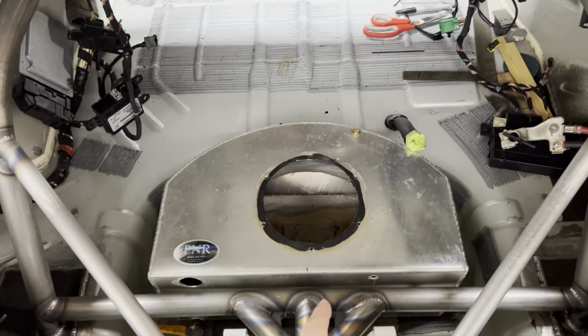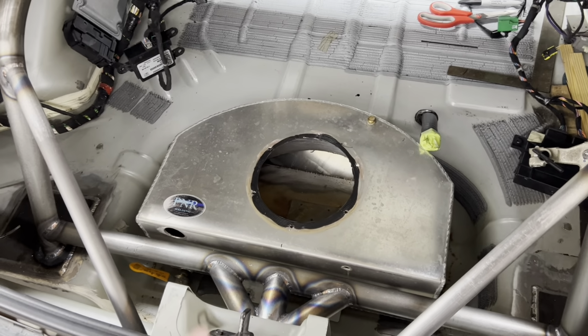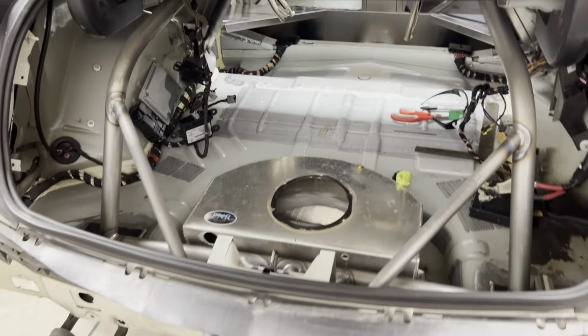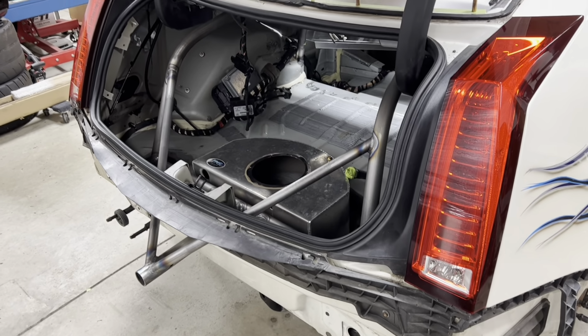Also, we've been modifying the ice tank. So this is the ice tank that came with the car. Kind of changing it up a little bit, making it a little more suitable for what we've been doing here. But pretty much got all this in, so really just going to finish some stuff up here in the back. Of course, the bumper will go back on.